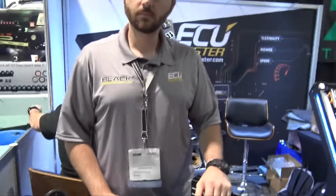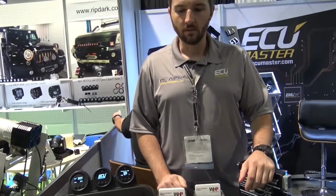Exactly. So, question. A couple people have seen the dual VVTI, like VTEC, like a 2JZ billet head. Would this be able to control that? Absolutely. We've got cam control for up to two variable cams. Okay. And VTEC is just some on-off output.